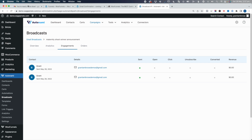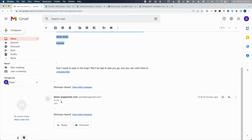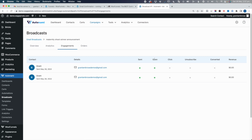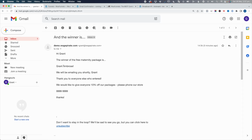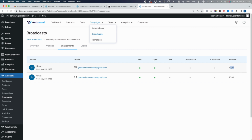So if we go to our inbox and then I click into this, you can see we've just received it, and we actually have 2 contacts here in this one email. So if we go back and we refresh, you can see that it says both of them have opened. Now if we go back, I didn't put a link there, but if we clicked the link there, then that would show that we clicked there. And then if we were actually sending an email to get people to go back to WooCommerce and then somebody purchased, we'd be able to see how much revenue this person spent from this particular broadcast.